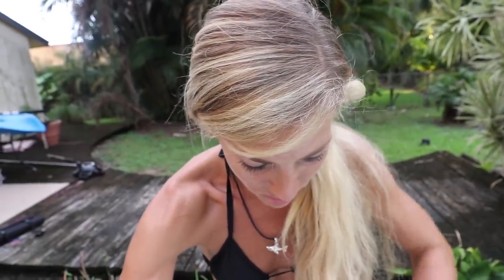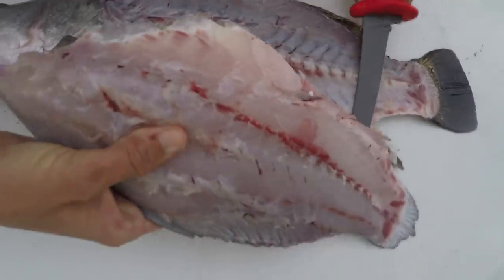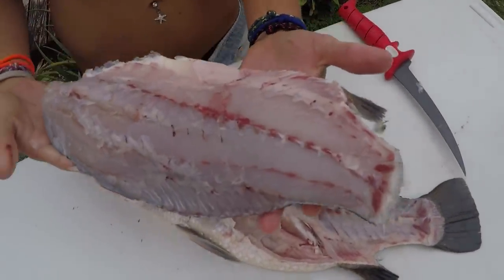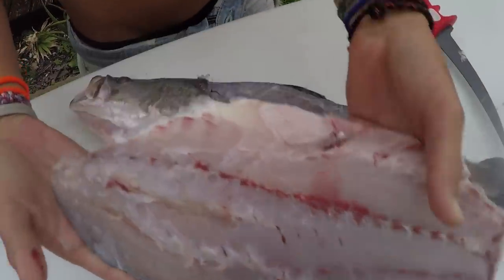Wow. Check that out. There's our first barramundi fillet, and that looks absolutely beautiful. Can't wait to fillet that off there and see how it looks without the skin on. But we're gonna go ahead and repeat the process on exactly the other side of the fish.